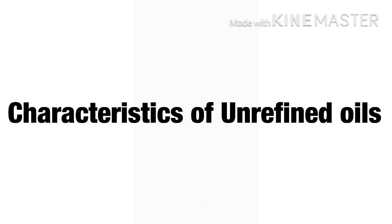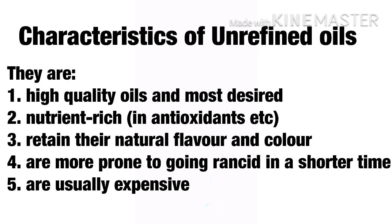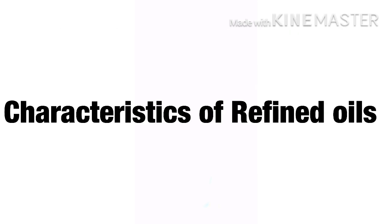Now, moving on to the characteristics of unrefined oils. These oils are usually high quality oils and most desired because they are less processed. They are also rich in nutrients like antioxidants. They usually retain their flavor and color, so you can smell the coconut oil. They are more prone to going rancid in a short period of time, and they are also expensive, like you all know that.